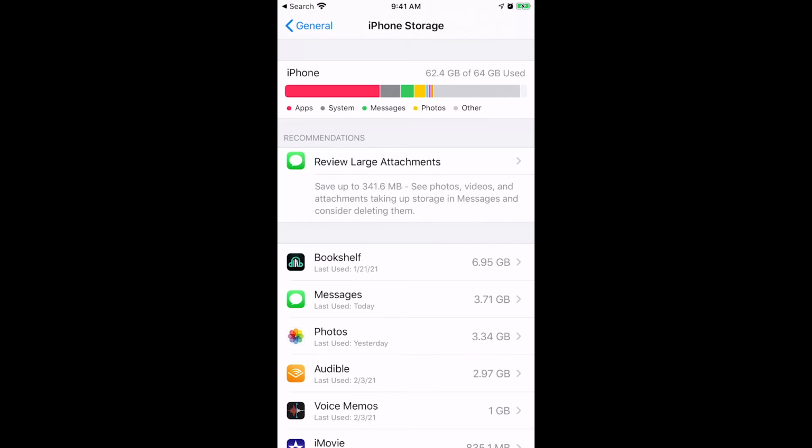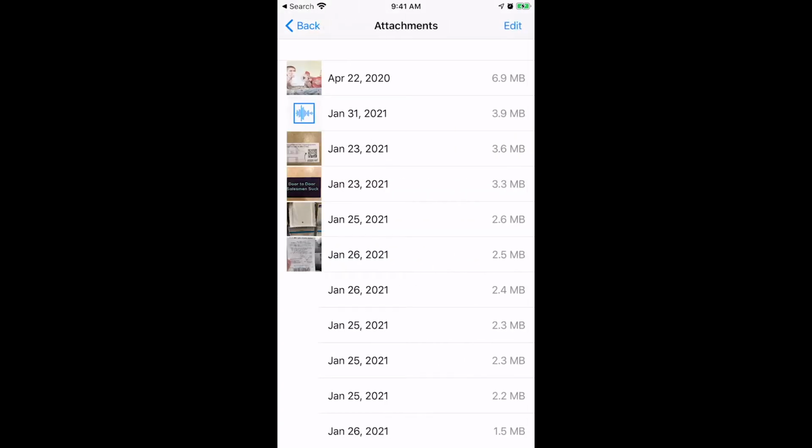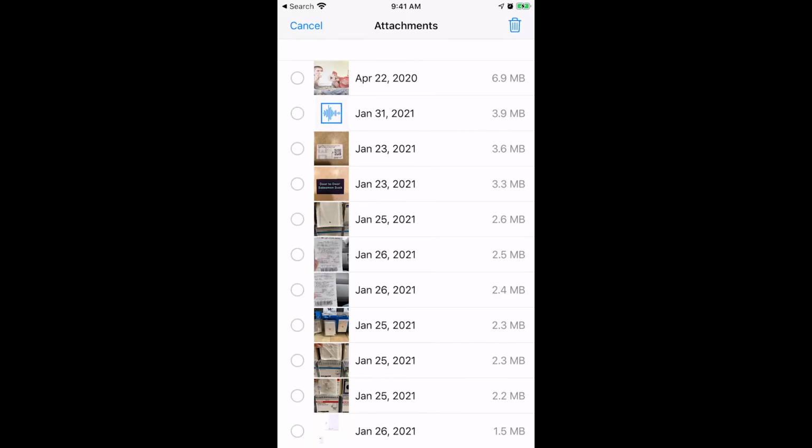So if you click on Review Large Attachments, you can see all these videos and photos and things that are taking up space on your phone. You can click Edit, and you can select all of them. Now, obviously, if it's something important, then you're going to want to save that, like these two I need to actually save.